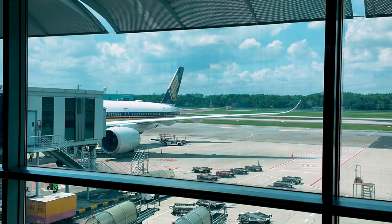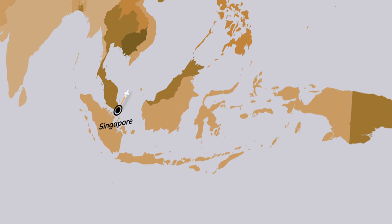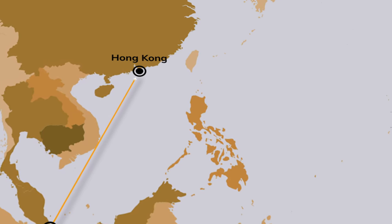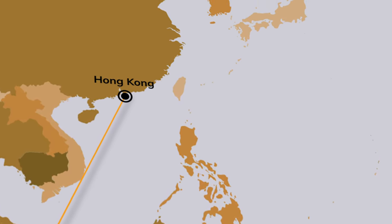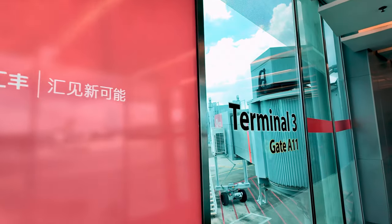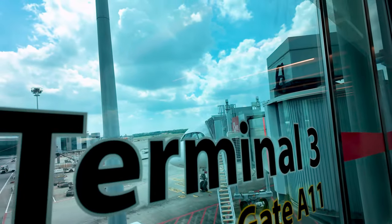Our flight today will take 3 hours and 15 minutes, leaving just after lunch and arriving into Hong Kong at 6:40 p.m. right as the city comes to life. And for a closer look at Hong Kong and what I got up to on my stopover, hang around to the end for some extra footage.